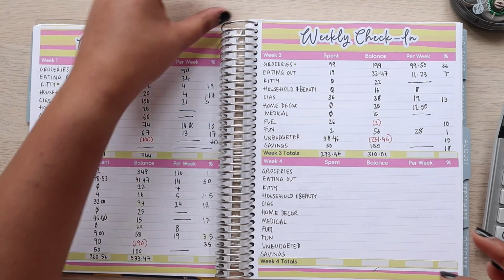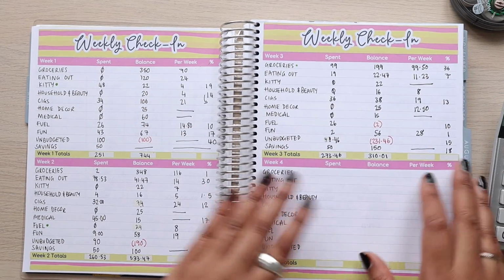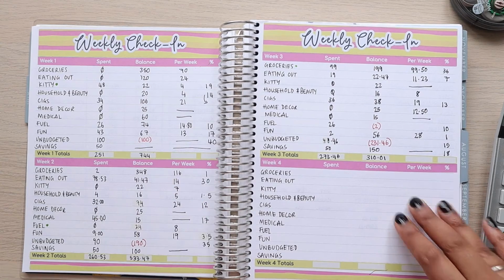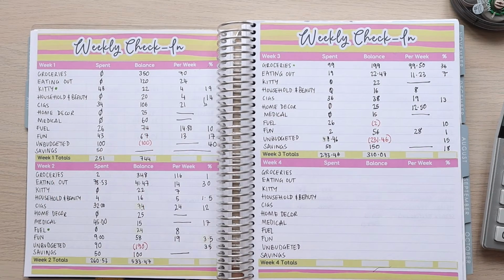And I'll be doing a video every so often showing how I will be using up the notes pages at the back, because I don't want to waste a page of this planner, because it is probably the most I've spent on a planner, to be quite honest, and I want to make sure I'm getting the most out of it.